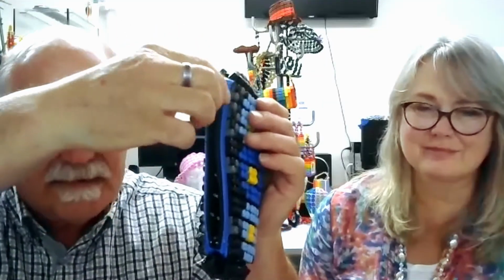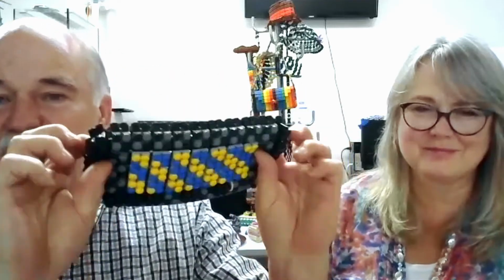But here's the innovation we want. We want people to get their imagination going, and their uniqueness. So we would be the first brick company to put a zip in bricks, and that's a pencil case. That's a real zip.